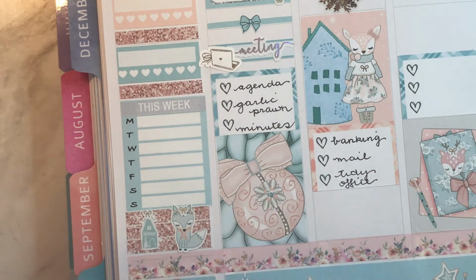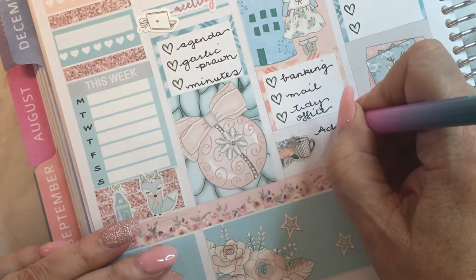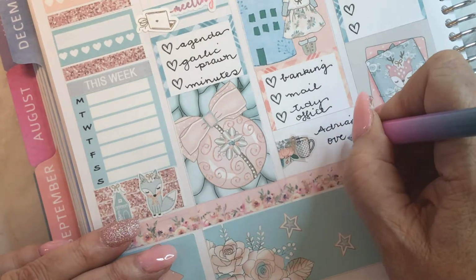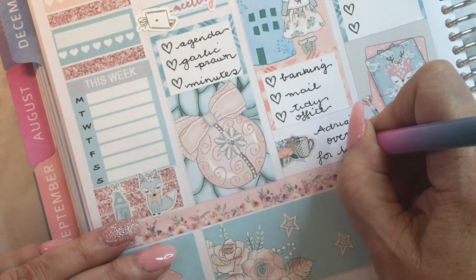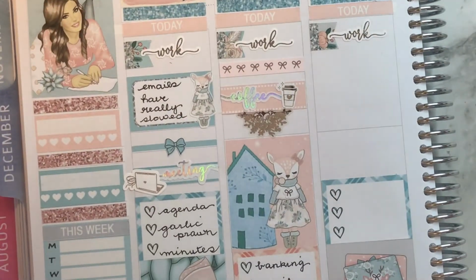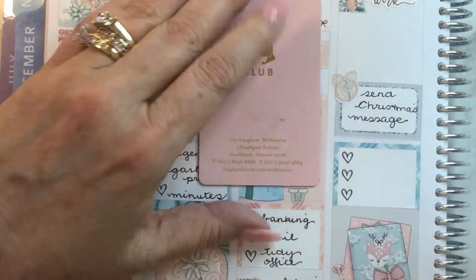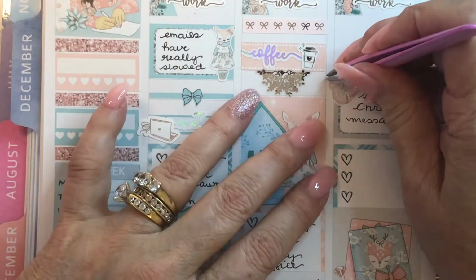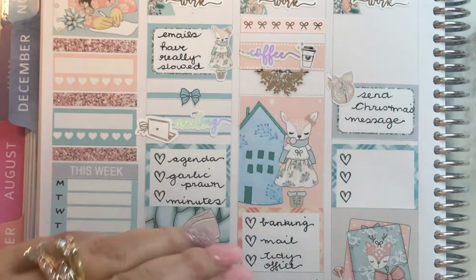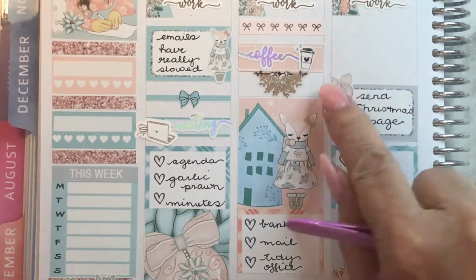So I'm just marking on the tracker there that I needed to do the banking and get that all tucked away before the end of the year, and the mail, and tidy up the office. I wanted to go away with that all nice and neat and clean. There's nothing worse than leaving a mess and having to come back to it after the break. Also down there, I noted that Adrian popped over to join us for dinner. I think he might have been dropping his car off for a service or something like that, and ended up staying at the same time.